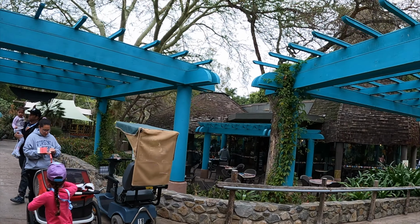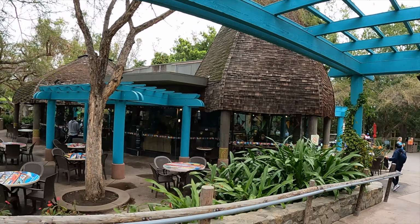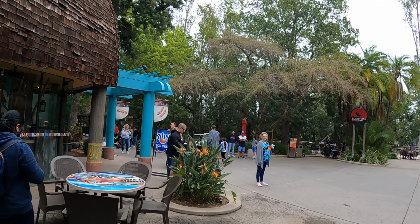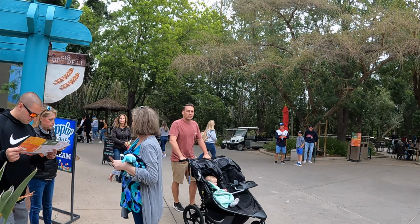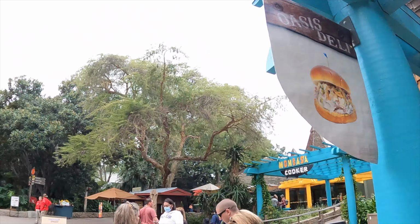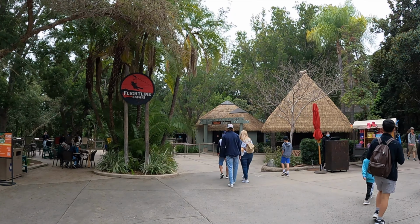There's also another dining area over here too that has an Oasis deli that has espresso drinks, mini donuts, hot chocolate and fudge. Over here, super cute little coffee shop. And then they have face painting over here. And then over here they have safari tickets where you can buy safari tickets.